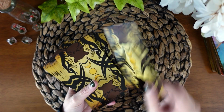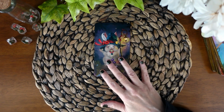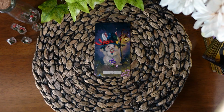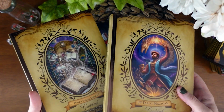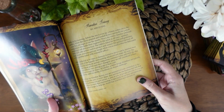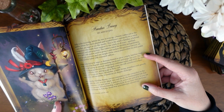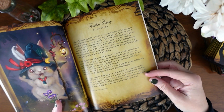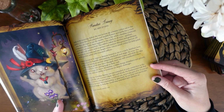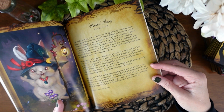So I pull an oracle card, and we got the familiar bunny. We can get into the guidebook, right? There are 2 guidebooks, one for each of the decks, which are fantastic. These are beautiful, full color. Oh, look at that. It's like that bunny just wanted to come out and play. So we have a lovely little message about the card, and then we have a divinatory. So, drawing the familiar bunny, you're reminded of your connection to the earth and the soil, and to every plant, tree, and shrub, the fundamental link that exists between you and nature.